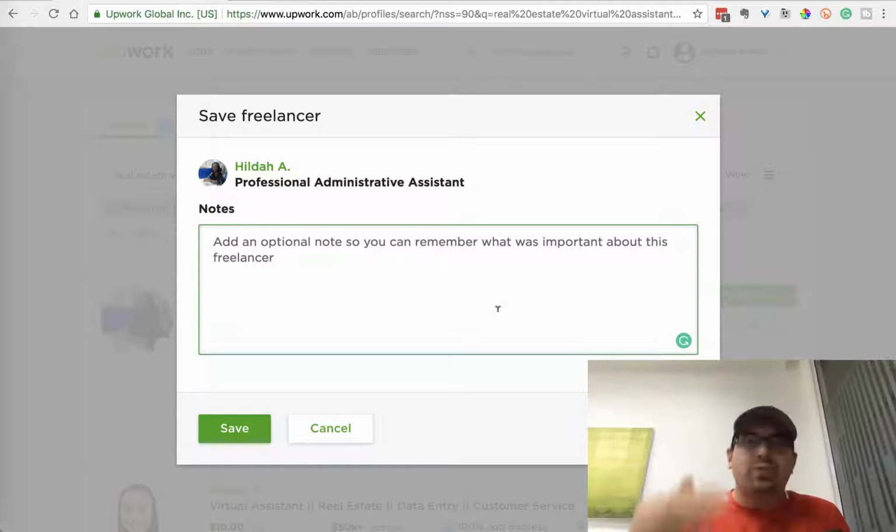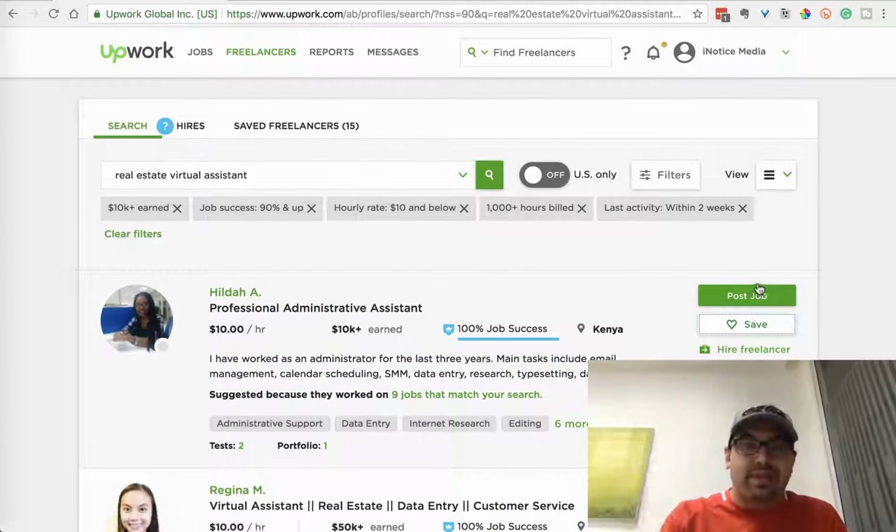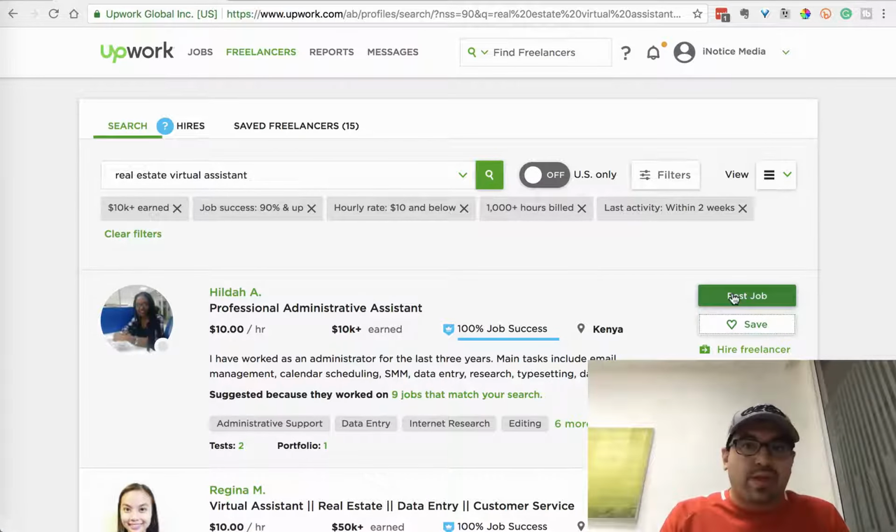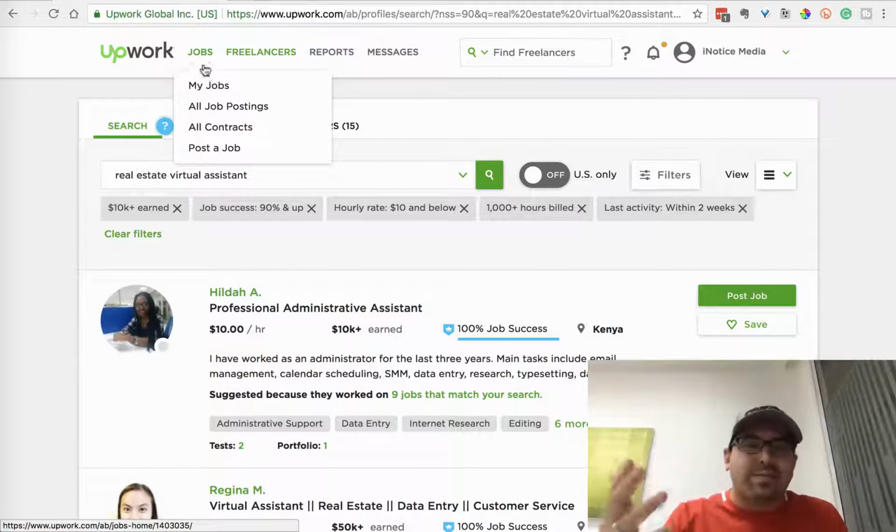What I just showed you was hiring people specifically. It's more like headhunting. Adding all these filters is like headhunting for someone very specifically, looking for their skill set, the hours they've worked, the money they've made, their success rate. Posting a job is putting it out there and seeing who responds and then going through all the resumes. I personally don't really like that. I only do that very rarely. I like to headhunt. I think you're going to get a lot better response that way.